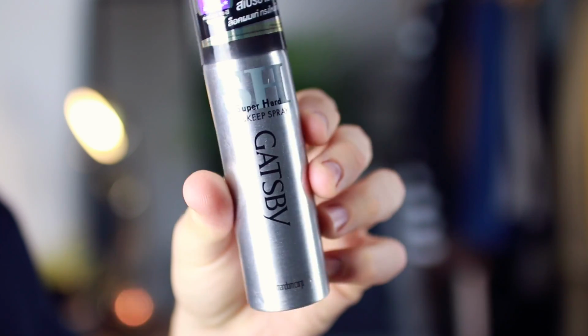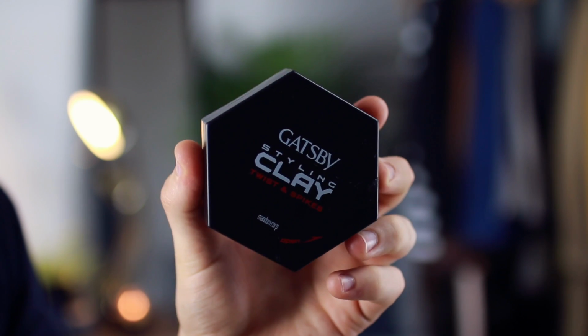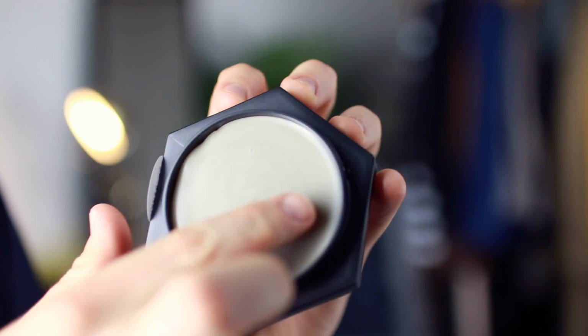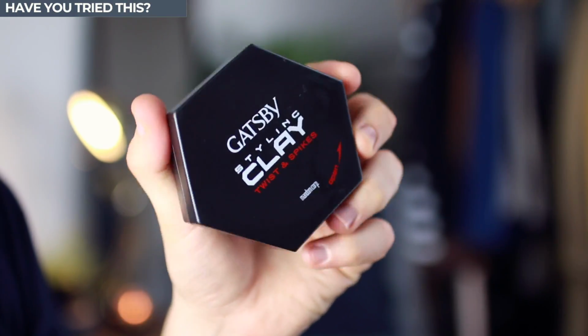So I have picked up this super hard set and keep spray. Gatsby Wildly Sharp Ultimate Holding Power Styling Clay. That is a hard clay there. Same old Gatsby smell, if you guys know that. It's almost like a really sugary apple. This says contains 20% clay ingredients, creates very sharp twists, blah, blah. It's got mineral oil, petrolatum, so it is oil based. It's also got bentonite in it. This is made in China.